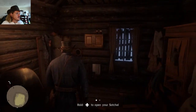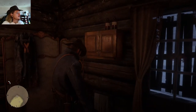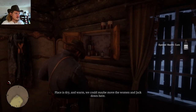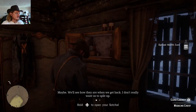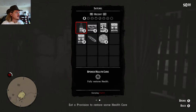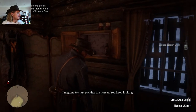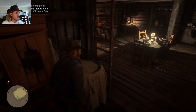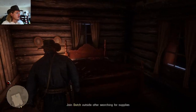What do we have here? Search cabinet. Yes, please. Place is dry. Yo, my heart's flashing red. We could maybe move the women and Jack down here. Opened health cure. Oh, I'm probably going to need that. Can I use that? Fully restores health. Yes, please. Give me full health. I'm going to start packing the horses. You keep looking. Doesn't look like it actually did anything. Maybe it's health over time. Grab anything you think we can use, then meet me out here.